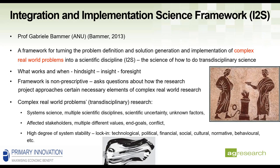So basically, it's a system that's set up to look at what works and when, and the concept here is that hindsight leads to insight and foresight, so that in the future we'll be able to do better if there's a systematic process for collecting the data and understanding what we've done through our transdisciplinary research, then we should be able to better foresee how to use it in the future. The framework is non-prescriptive. It just asks questions about how the research approaches are being used.